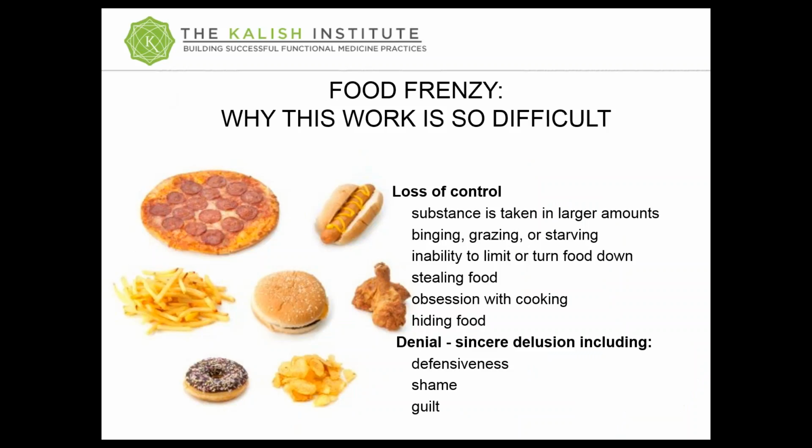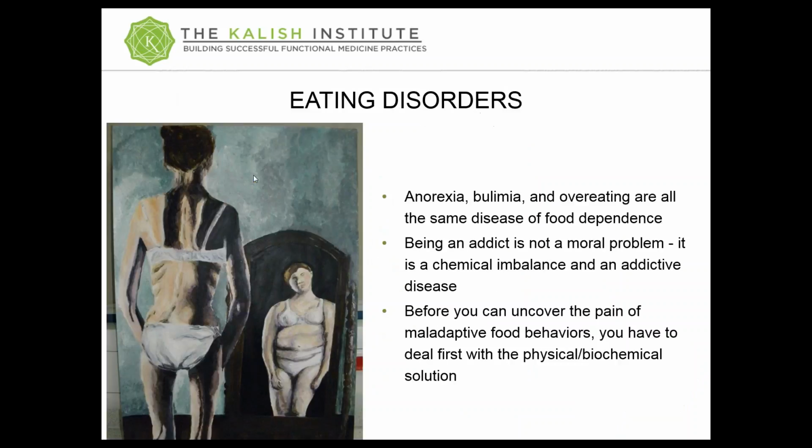It takes, according to Lynn, 5 to 7 years for a food addict to really get over the addiction. It's not something that's going to happen in 30 days. But I'm really dedicated to this group of folks because they need our help. And I think that we can do a good job to help them using functional medicine. So as extreme manifestations, we're talking about anorexia, bulimia, overeating. Really, it's all the same constellation of a problem. It's all centered around dependence on food. And it's not a moral problem. It's a chemical imbalance and an addictive disease.